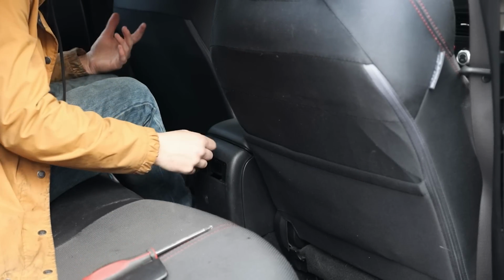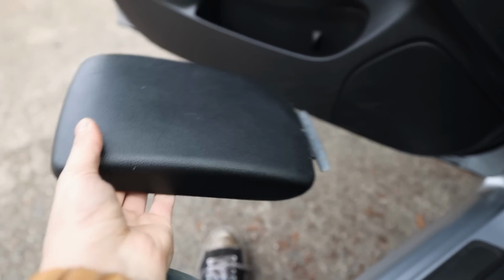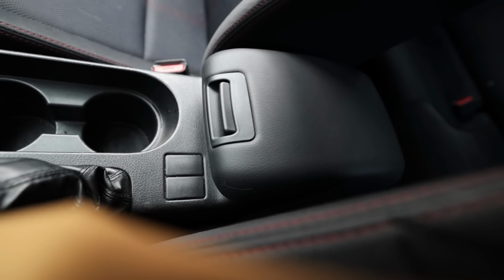I just did the one thing I said I didn't want to do and dropped it down in here. Dude, that thing is gone. No! Here's the old one. Like I said, just cheap hard plastic. Looking way better, man. Way better. And then to put it back down, hell yeah!